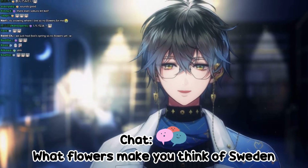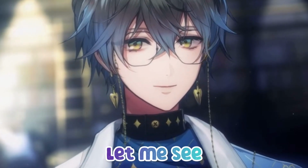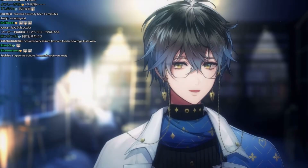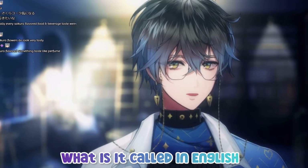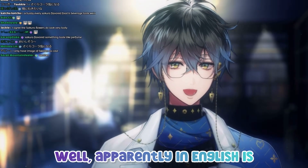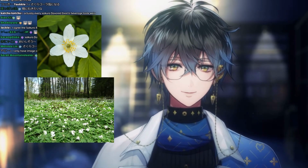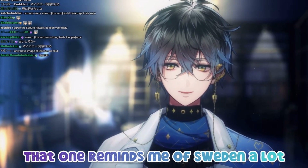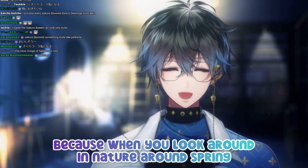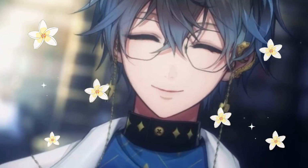What flowers make you think of Sweden? Ooh, okay. Hold on. Let me see. What is it called in English? That's the question. Well, apparently in English it is Anemone nemorosa. That one reminds me of Sweden a lot, because when you look around in nature around spring, you see it everywhere.